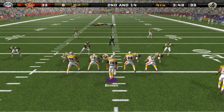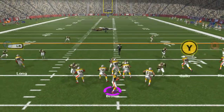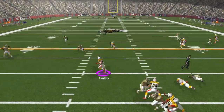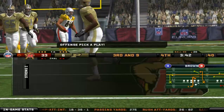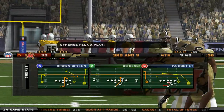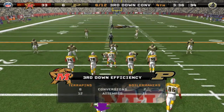Let's go, let's go. Here we go, baby. The visiting team line up in a 5-receiver set this time. Right on target to the wide receiver. Number 84 makes the catch but doesn't get very far. And that's the mark of a solid defense. They close in on you in a hurry, and they don't miss tackles.